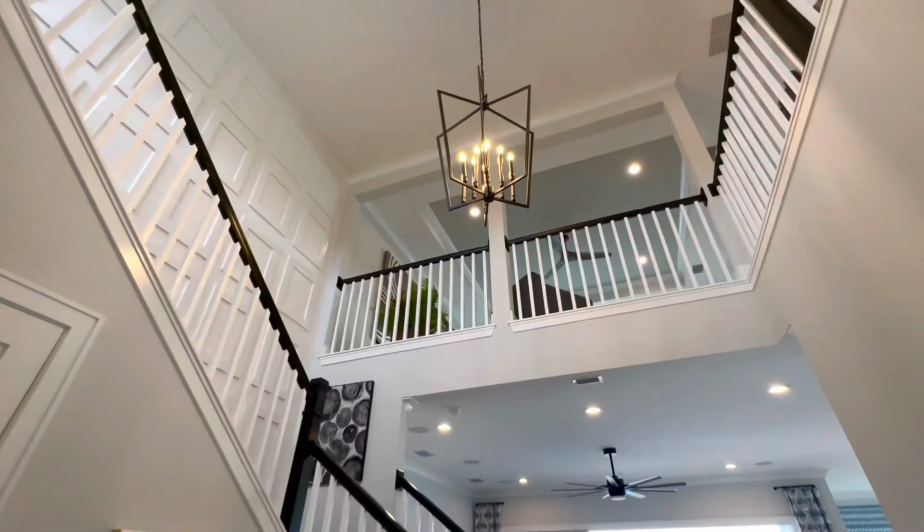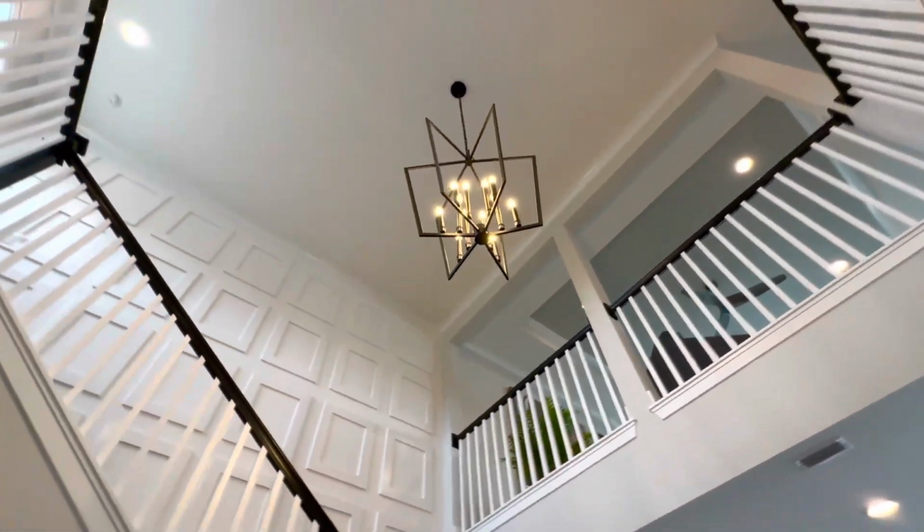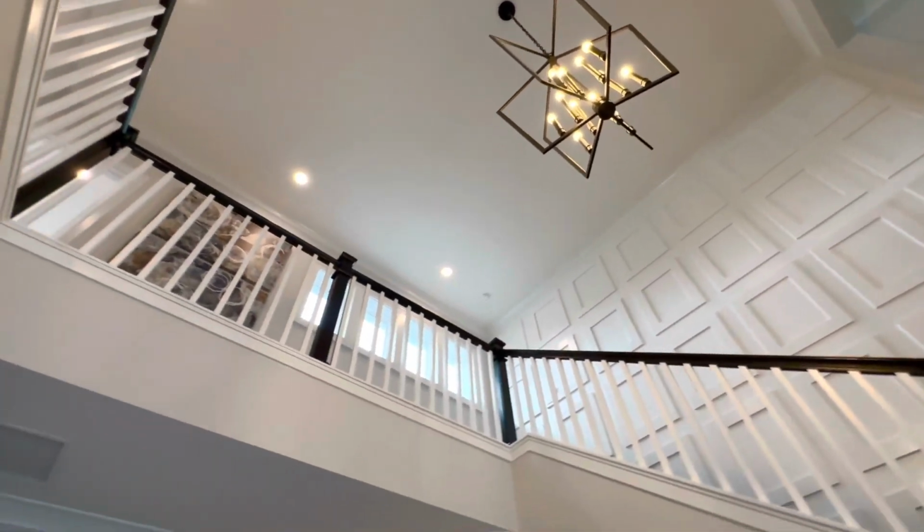As requested, we're here touring the Palos Verde floor plan by ICI. As you know, this is one of their many popular floor plans. They have a few others that we're going to tour on this channel, so stay tuned, okay? Now, this floor plan, as designed currently, is 4 bedrooms, 3.5 bathrooms with a separate office downstairs, a huge oversized loft that overlooks the grand stairwell, which we're going to show you momentarily.